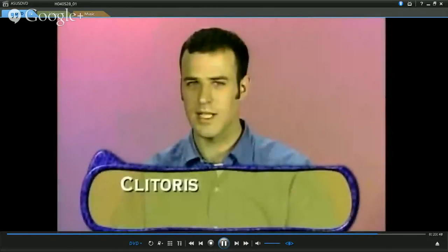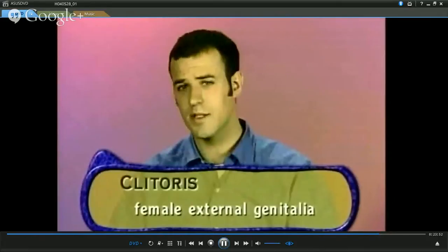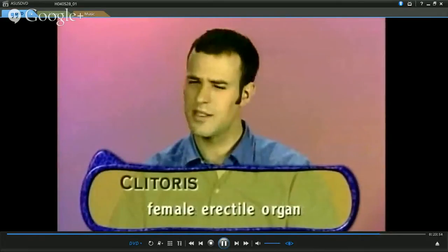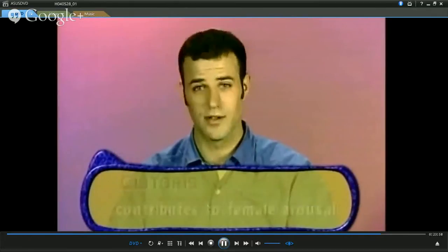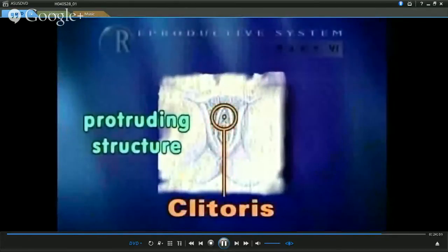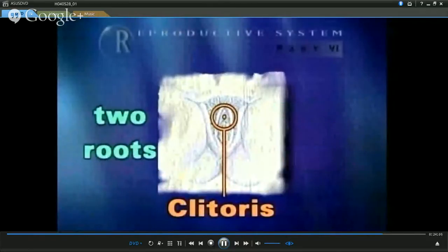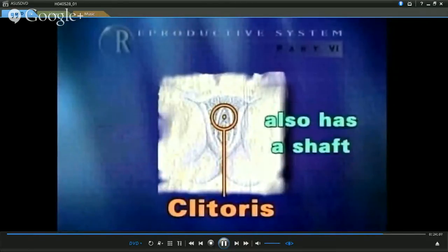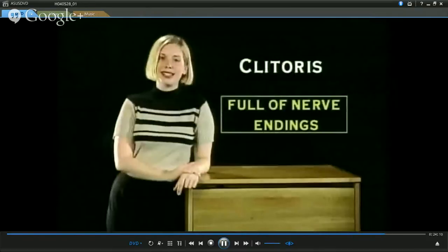The clitoris is the last part of the female external genitalia that we'll talk about. The clitoris is a female erectile organ that's kind of like the penis. It's the main structure that contributes to female arousal. The clitoris is a protruding structure made up of erectile tissue. It has two roots, and like the penis, it also has a shaft. The clitoris is full of sensory nerve endings, so, like the penis, it is sensitive to touch.